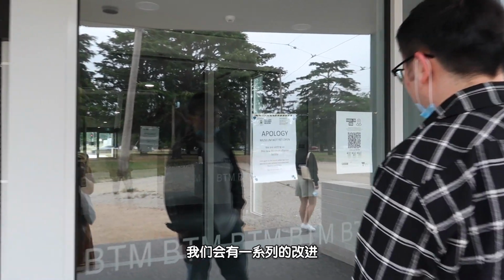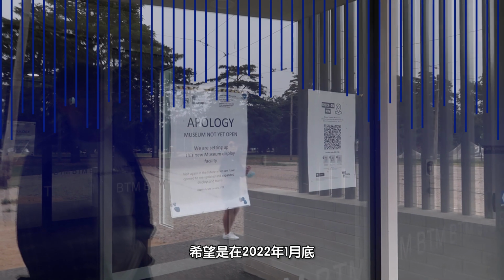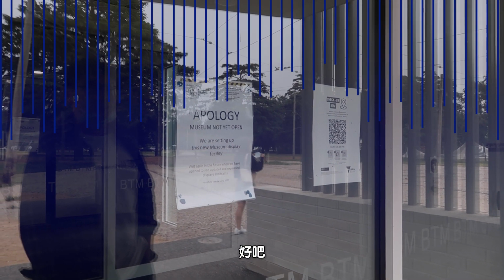We have opened to see update and expand display on trains. Hopefully late January 2020.